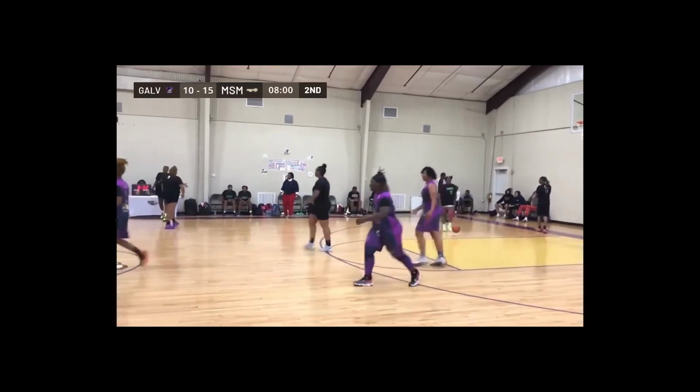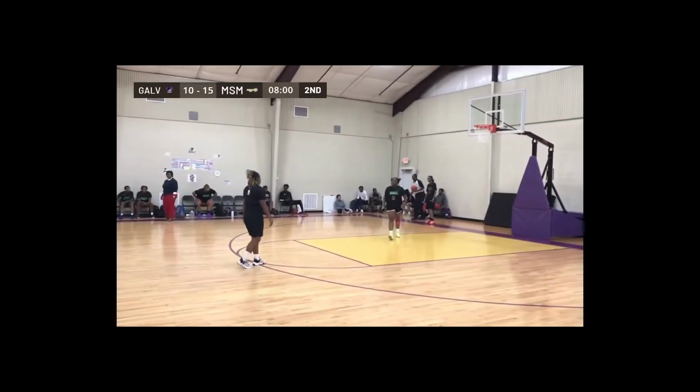Trying to drive baseline, and a steal by the Lady Venom. Here they come, pushing the tempo the other way. And it's a carry violation, and the Magnolias catch a break. 8:02 left in the second quarter. Magnolias ahead 15-10.